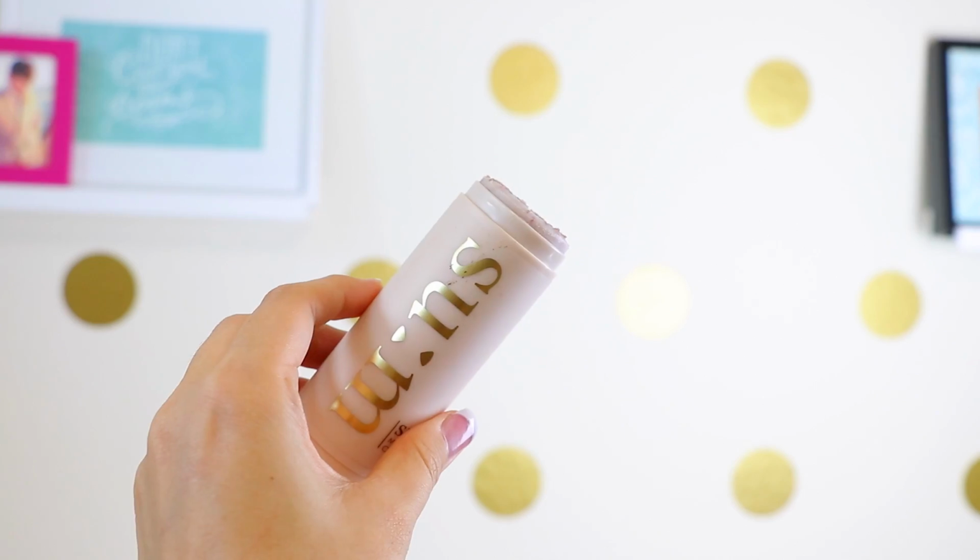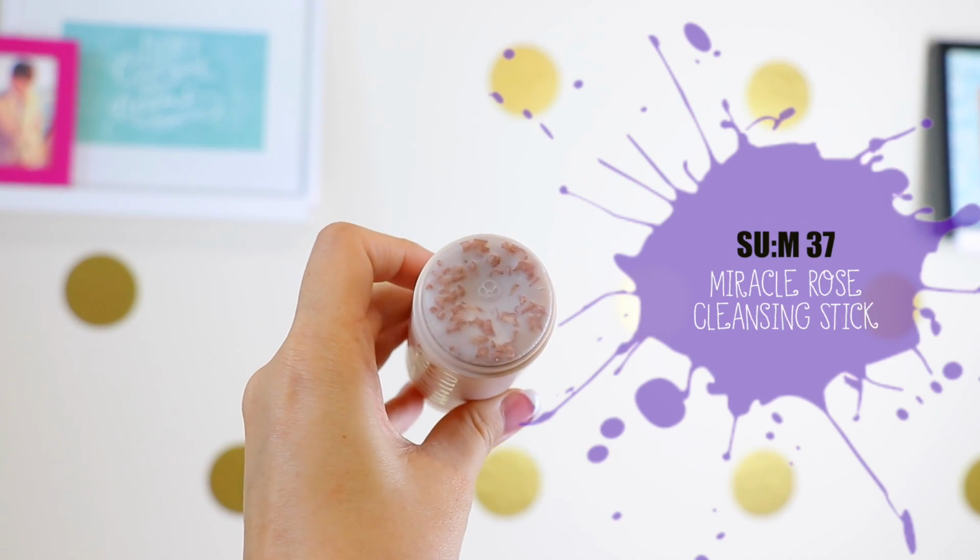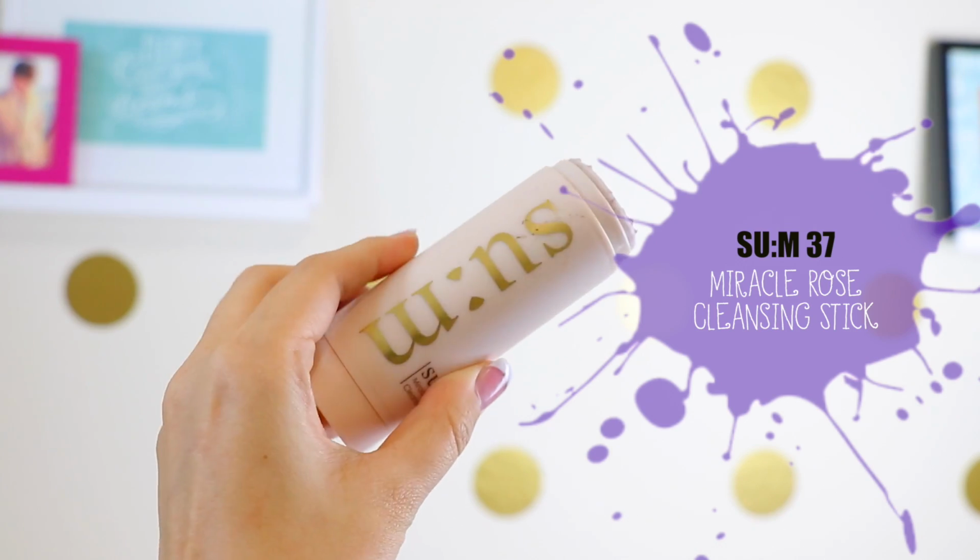If you guys watched my August favorites and you've already seen these first 2 products, I cannot say enough about this cleanser. This is the Zoom 37 Miracle Rose Cleansing Stick. It's just a really nice low pH cleanser. As you can see, there's actual dried rose petals in there. It smells so good. It's really easy to use. This is kind of my final cleanser in my cleansing step.